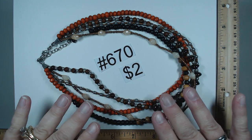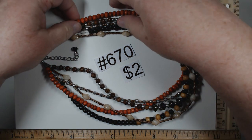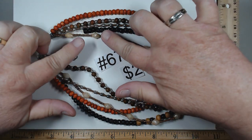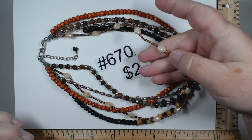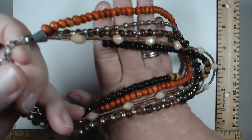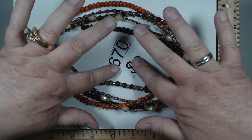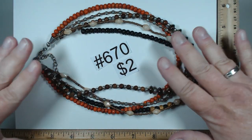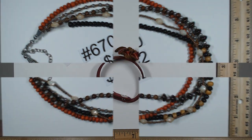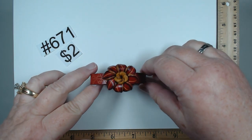This one is going to be 18 to 20 and 1/2 inches with that nice extender. Again, we've got wooden beads, we have the different color beads, we have glass beads. This one has some beautiful glazed glass beads. And the colors, they're not just for fall. I think with any neutral, oh my gosh, that would be just gorgeous. Jeans, white t-shirt, and this, I like it. It's $2.